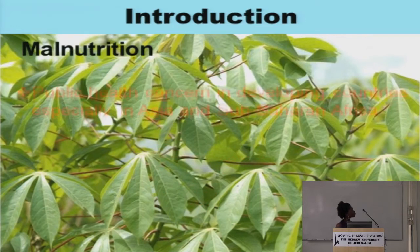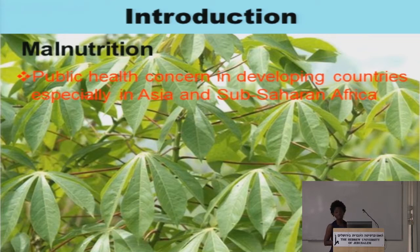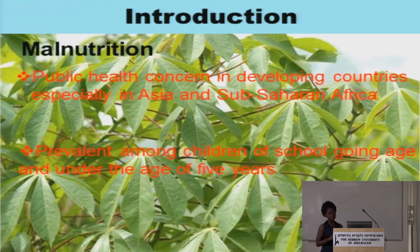As a form of introduction, what is malnutrition? Malnutrition is a very big public health concern in developing countries, especially in Asia and sub-Saharan Africa. Later on, I'll show a graph and you'll see how prevalent it is in sub-Saharan Africa. It's really a big problem among children, after weaning from breastfeeding, from around 6 months, 1 year, up to 5 years. It affects children of school-going age, and they become stunted, very ill, and more susceptible to other diseases like malaria, which is also very prevalent in Africa.